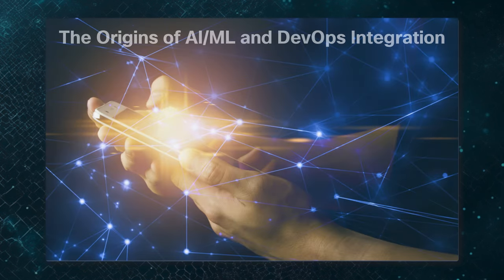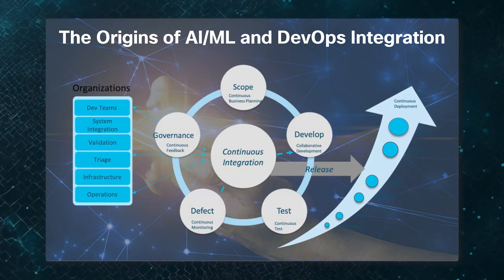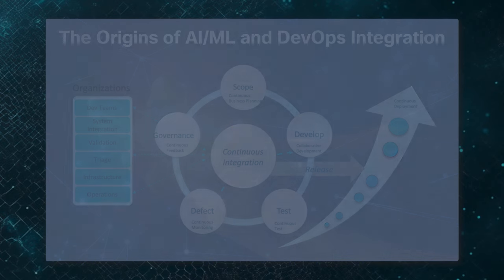The shift to cloud-native architecture, along with continuous integration and continuous deployment, has revolutionized software development. AI and ML further enhance productivity and reduce risk by optimizing software builds and automating platforms. Integrating AI and ML into DevOps offers substantial benefits by improving efficiency and innovation across the board.